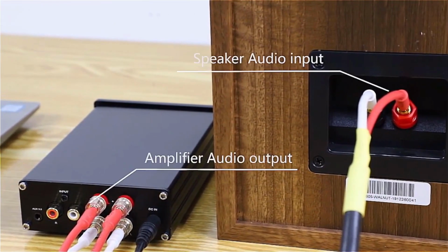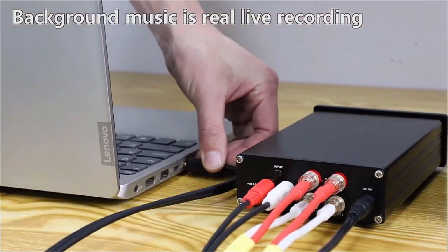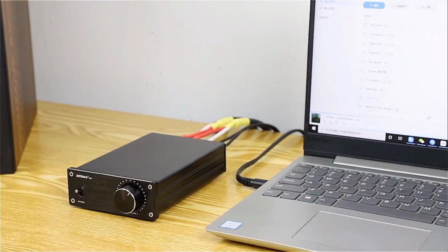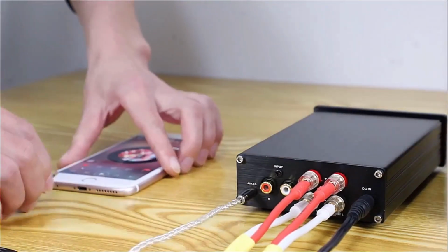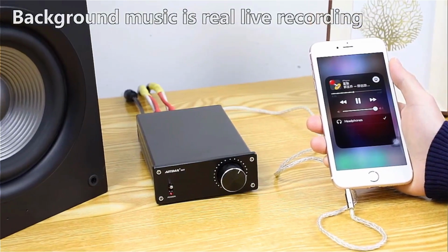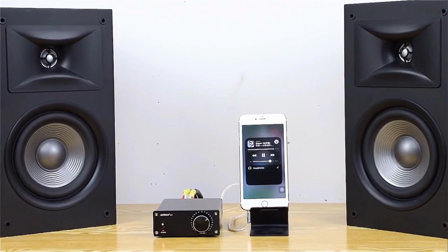Well, in terms of power output and performance, it certainly packs a very big punch. The AIYIMA 807 delivers impressive audio quality and can handle demanding audio setups with ease. Now, my friends, if you like this compact yet powerful amplifier, the AIYIMA 807 is definitely worth considering. With its exceptional power output, HiFi Class D technology, and versatility, it's a top contender for those looking to enhance your audio experience.